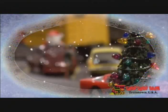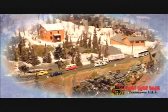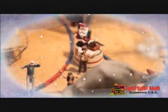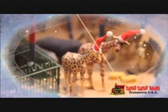Don't miss Choo Choo Barn's Christmas layout, a merry makeover of our gigantic model train display. Search for our hidden Santas, tucked around the 22 moving trains and 150 animated figures and scenes, complete with festive lights and decorations. The Choo Choo Barn Christmas display, open the day after Thanksgiving through the end of the season. See how many Santas you can find.